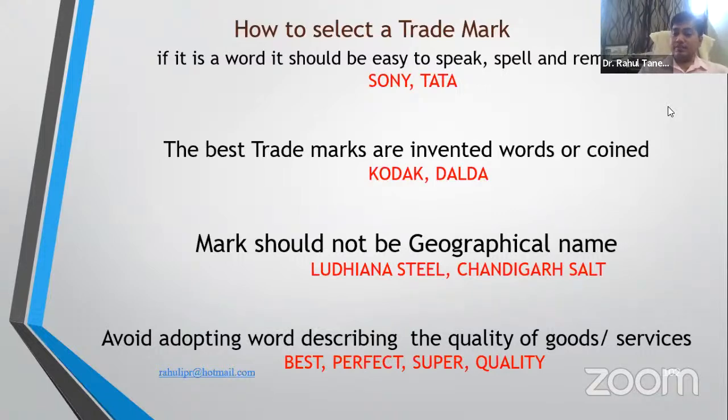So the main purpose to understand the trademark, that must be easy to spell, easy to pronounce, like Sony Tata. आप कुछ वर्ड अपनी तरफ से भी क्वाइन कर सकते हैं, like Kodak and Delta. As such, there is no meaning in the dictionary Kodak and Delta, but it is a coined words. And we will get a easy registration of the trademark such type of words. Mark should not be according to geographical name, like Ludhiana Steels, Chandigarh Salt, Varanasi Sadi Showroom. इस तरीके के नाम किसी भी location के नाम पे, किसी भी जगह के नाम पे, किसी भी धर्म के नाम पे, किसी भी गुरु के नाम पे कोई भी trademark grant नहीं होता.